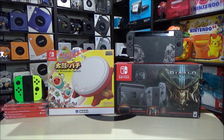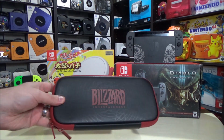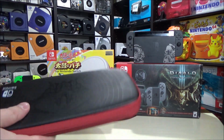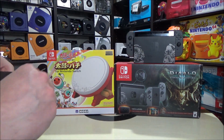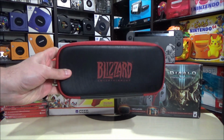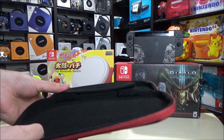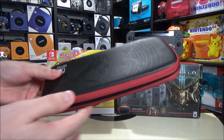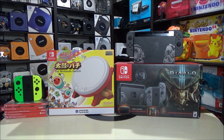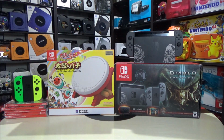Before I mention anything else, there was this right here that came with the pack-in, just to show that it is truly complete. So this is kind of really cool. It's a Switch case, and it also holds some games inside. So it says Blizzard Entertainment. So weird combining Blizzard with Nintendo so often. I used to love playing Warcraft 2 online all the time with my friends, with my neighbor actually. So it does have that. It also has the downloadable code right here, so the game is actually already downloaded onto the system. It came with the HDMI, of course.